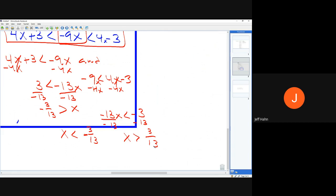So now what I have is this. Remember, this was an "and" problem, so these have to come together. X is less than negative 3/13, which means it goes this way from negative 3/13. X is greater than positive 3/13, which means it goes this way. And where do they overlap? They don't. So that's why this is no solution.